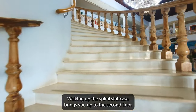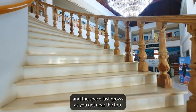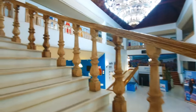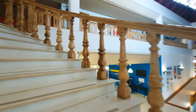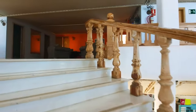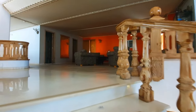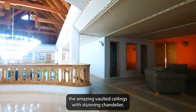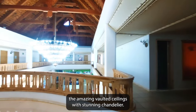Walking up the spiral staircase brings you up to the second floor, and the space just grows as you get near the top, as it brings into view the amazing vaulted ceilings, with stunning chandeliers.